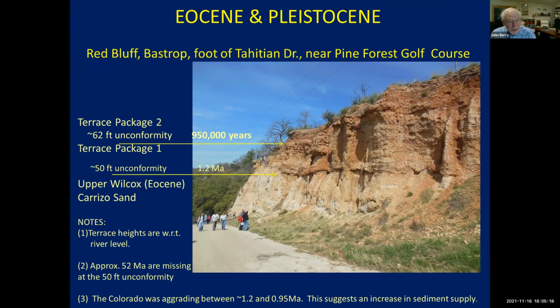So there's about 52 million years missing at the basal unconformity there on the Carrizo. The Colorado during this 1 million year time period was aggrading, which suggests either that the sea level was rising, the base level was rising so that it couldn't carry all its sediment, or that the sediment supply from upstream was increasing. And that's some of what we'll talk about later.